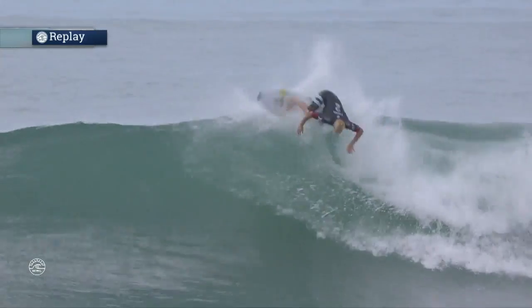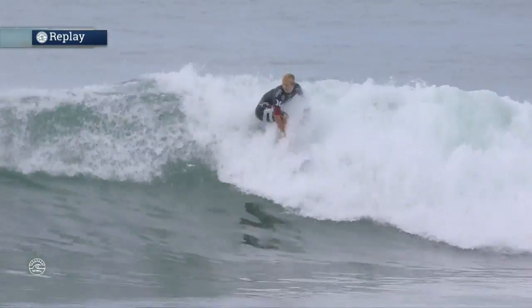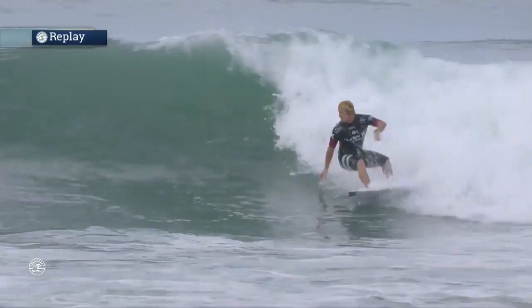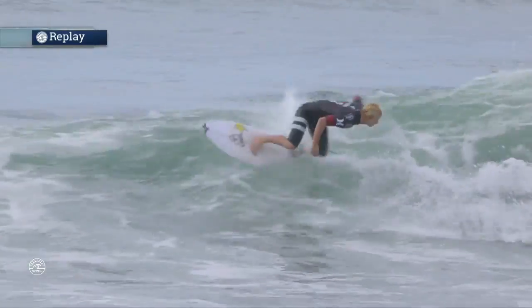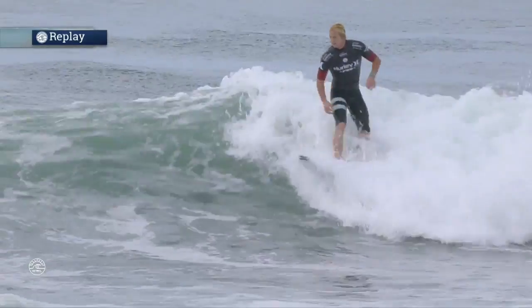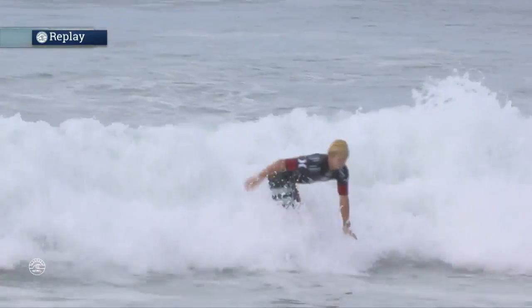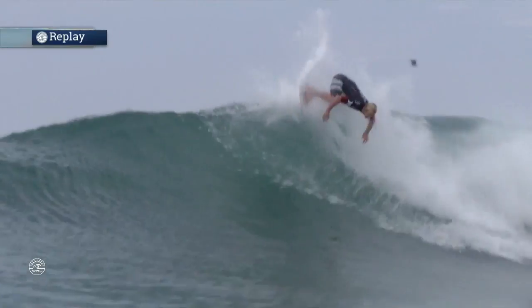Let's have a look at Nat Young though. Bangs it up through the lip. He's opened up with a good wave to kick things off, and he's going to back it up really quickly here, just trying to apply some pressure as Nat Young winds his way through this inside section. And I guess he was called the Cobra because he coils up and then just unleashes that big snap right there. Gets that rotation and goes down at the end of that wave. But Nat Young did a lot of damage on that wave.